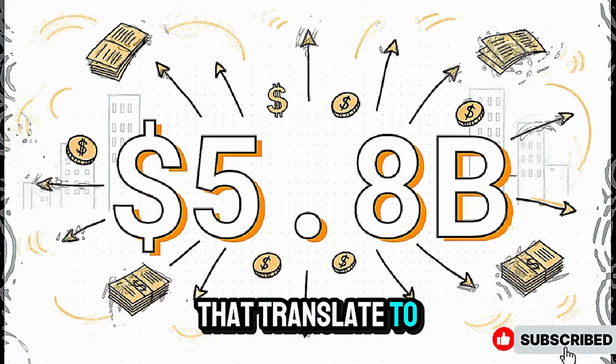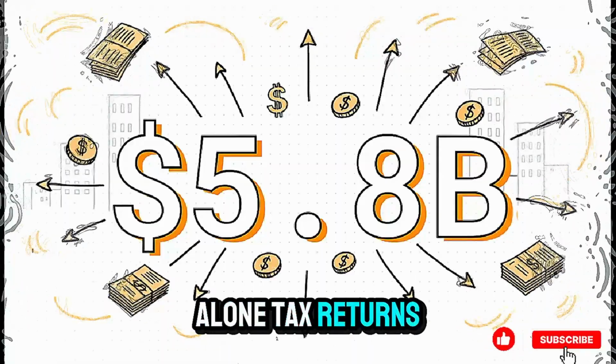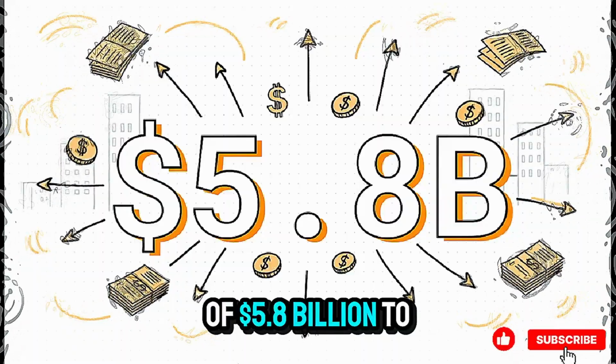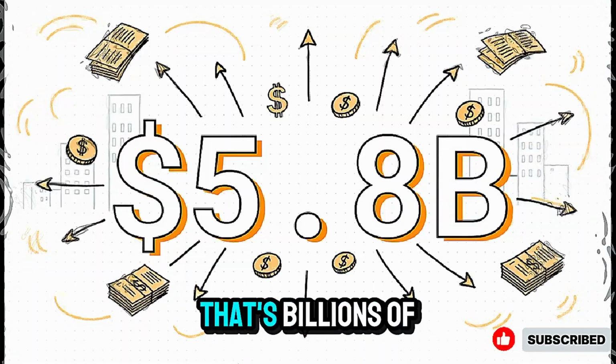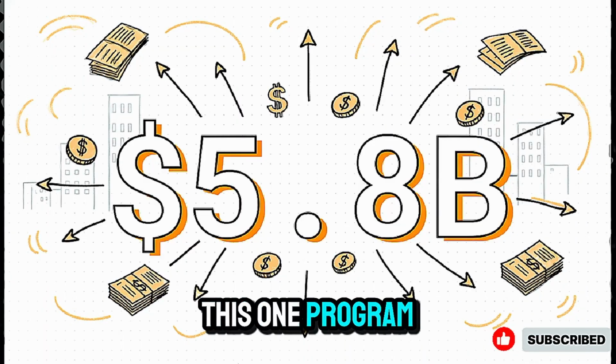And what does that translate to in actual dollars? Well, in 2019 alone, tax returns filed with an ITIN kicked in a net contribution of $5.8 billion to the US economy. That's billions of dollars in revenue, all generated through this one program.